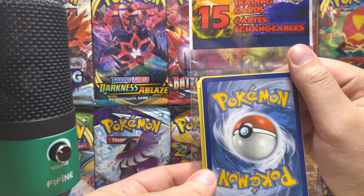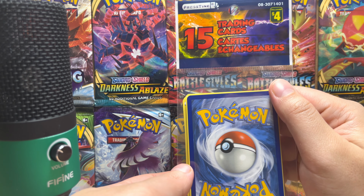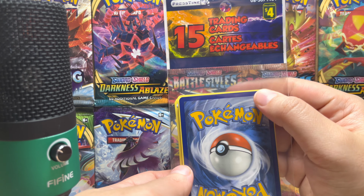What's going on, everyone? Today, I'm going to be opening this 15-card Pokémon mystery pack from my local Dollarama. So here you can see the Dollarama logo, and Dollarama is a Canadian dollar store chain that has items ranging in value from $1 to $4. I paid $4 for 15 cards, so I'm not sure if there's guaranteed holos or any hits in this pack at all, but hopefully we can get some good cards, and if not, at least it's good content for you guys to enjoy with.